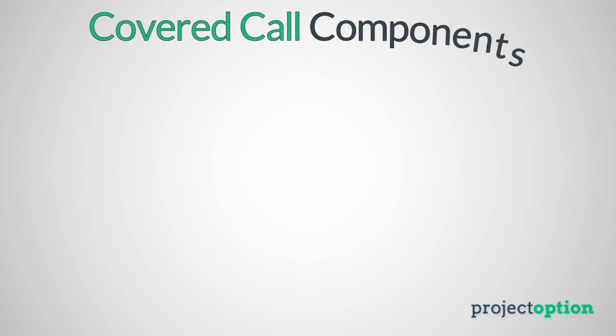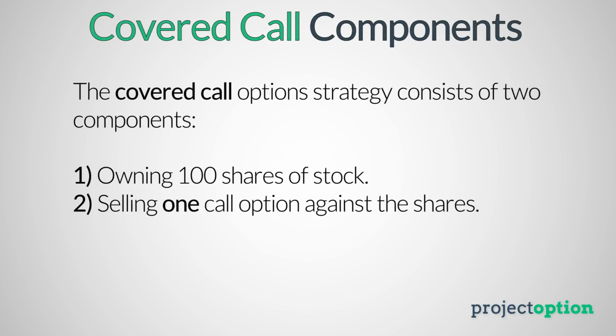The covered call option strategy consists of two components, the first being owning at least 100 shares of any stock, and the second component is selling a call option against the shares of stock that you own. To be clear, you have to have at least 100 shares of stock for every one call option that you sell for it to be a true covered call position.